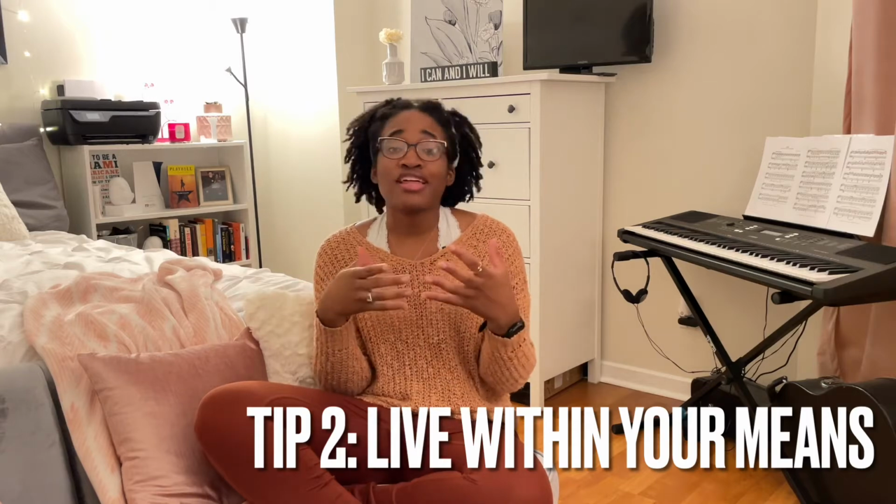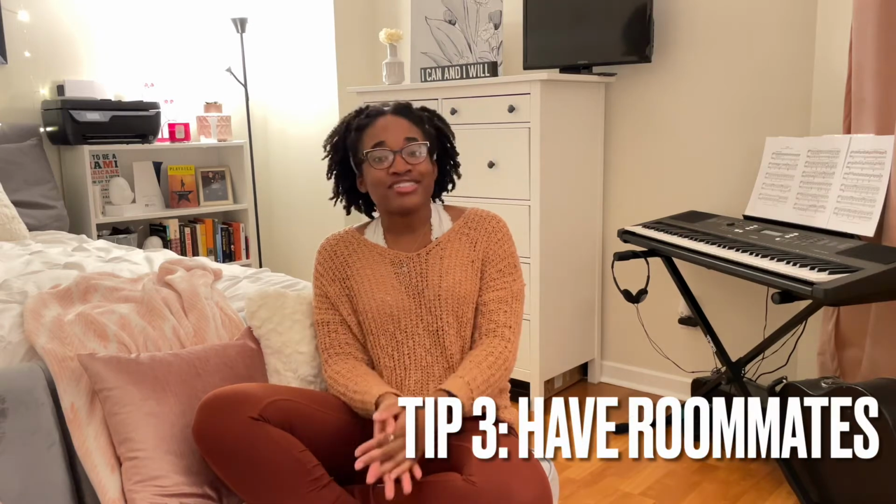Tip number 2 is living within your means. This means sticking to that budget that you created. Try to spend less than you earn or less than what you're borrowing in loans. Keep as close as you can to those percentages that you created in your budget and try to prioritize the things that matter. Tip number 3 is to get a roommate or 2. Consider getting roommates and that can help you cut costs on living expenses.